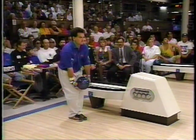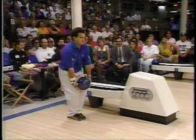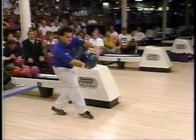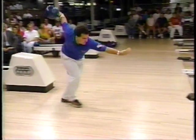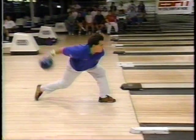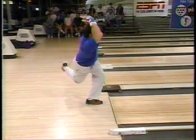Here's a look at the style of this young man. This guy's been on the tour 8 years. He's got 3 championships, and watch how deliberately he plays. Look at the cupped wrist. Keeps it cupped all the way through the swing, all the way to the top of the big high backswing. Remember, he's only 5'5".